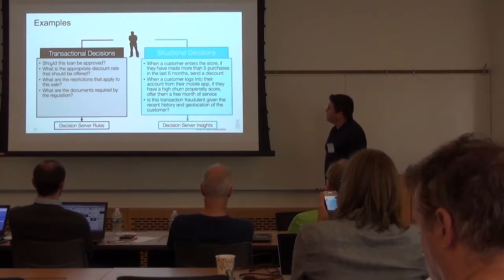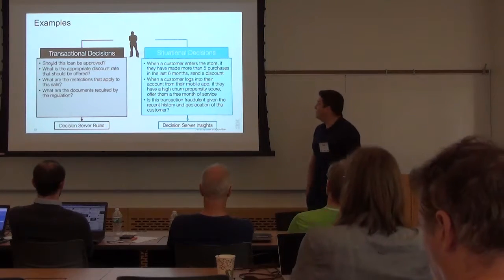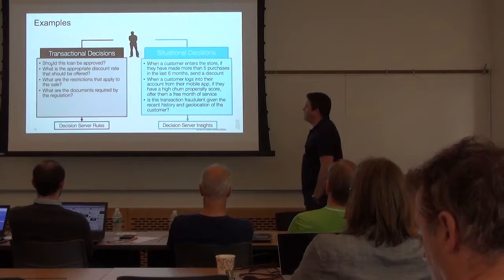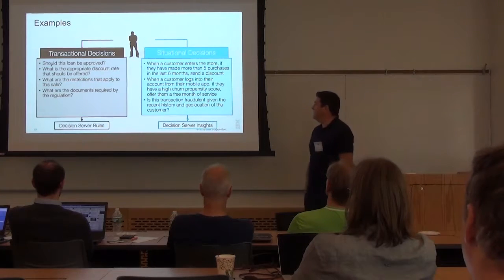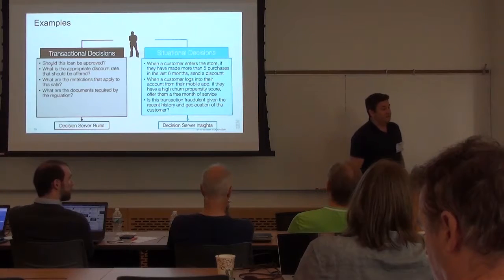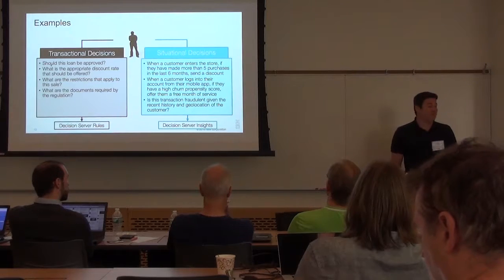when a customer enters the store, if they've made more than 5 purchases in the last 6 months, send a discount. When a customer logs into their account from their mobile app, if they have a higher churn propensity score, offer them 3 months of service. Or slightly more contentiously, is this transaction fraudulent given the recent history and geolocation of the customer? Call the police. Sorry? And call the police. Yeah, it could be some sort of call to action.